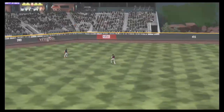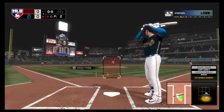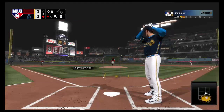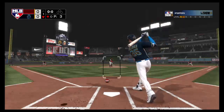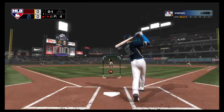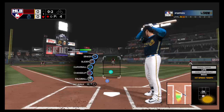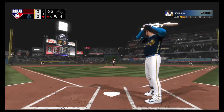Martinez ranges to his left as he tracks this one down in left center for the first out. Settling in now, Cody Bellinger, as he'll get his first opportunity in this one. Here's the 0-1. This is swung on and lifted down the left field line, but it'll get back into the crowd. 0-2.